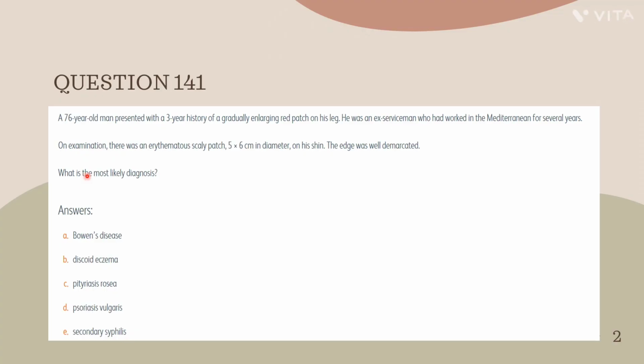Question 141. A 76-year-old man presented with a 3-year history of a gradually enlarging red patch on his leg. He was an ex-serviceman who had worked in the Mediterranean for several years. On examination, there was an erythematous scaly patch, 5 by 6 in diameter on his shin. The edge was well demarcated. What is the most likely diagnosis?